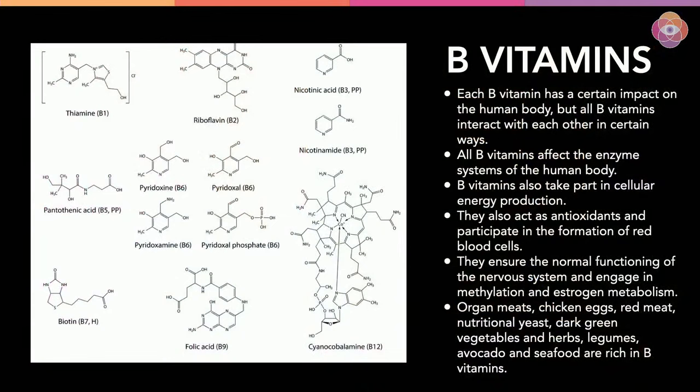The best sources are organ meats, chicken eggs, red meat, nutritional yeast if you're vegetarian or vegan, then dark green vegetables and herbs, a good source for folate, legumes, avocado, and of course seafood.